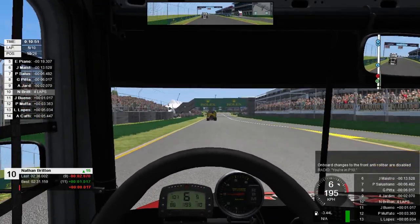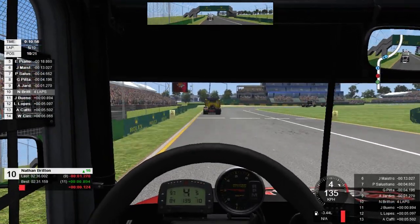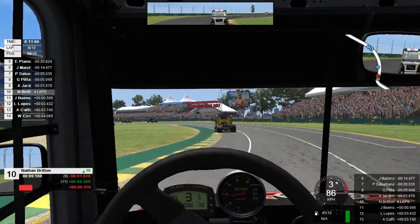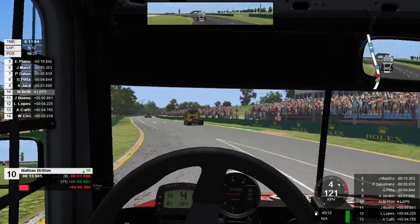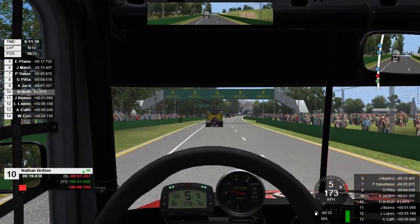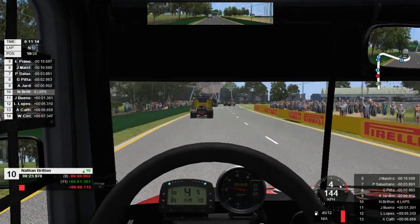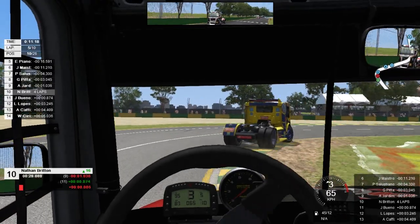You're in P10. P10, four laps down. We got it on a 5-lap race, I think.